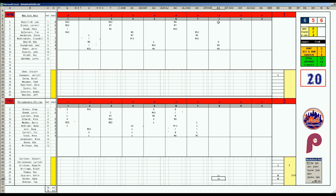And the pitch to Lee Mazzilli. 46 off of Garber is a clean single left field. Beal will not make the third out at third, down 2. And that will get Larvell Blanks to the plate.